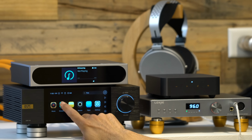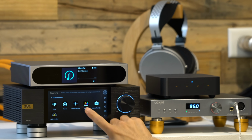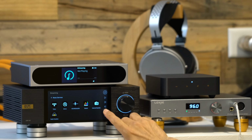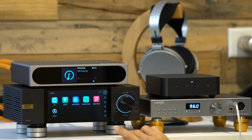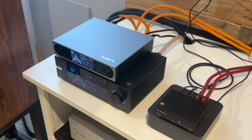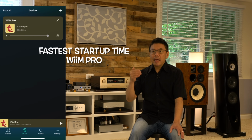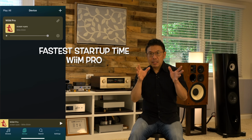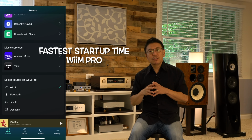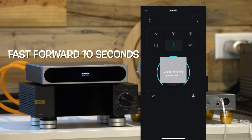So when I'm comparing these streamer decks, I try Tidal, mostly because the Matrix Mini i4 doesn't have Amazon Music available. When you start the app, in comparison of these three, the WiiM Pro user interface, app, and every feature in the app is probably the best out of these three. I'm going to give you a quick comparison of the user interface.